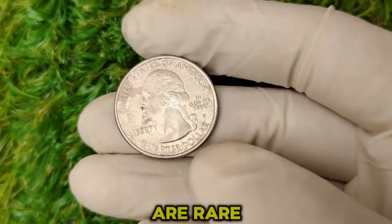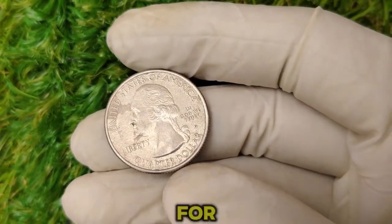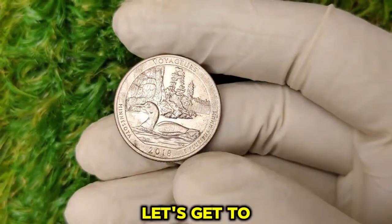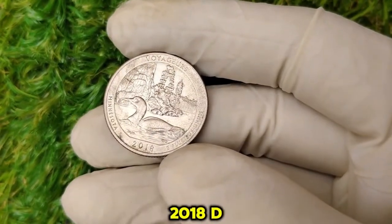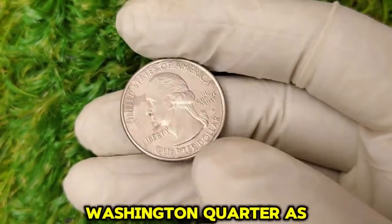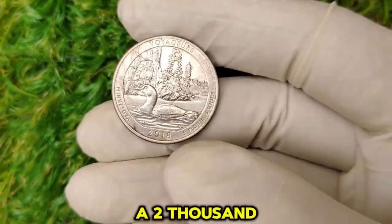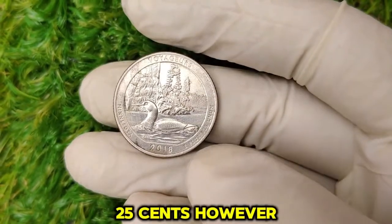While such errors are rare, they do pop up from time to time, and they are worth looking out for if you're hunting for hidden treasures in your change. Alright, let's get to the part you've probably been waiting for: the current market value of the 2018 D Washington quarter. As of now, in average circulated condition, a 2018 D quarter is worth face value, 25 cents.